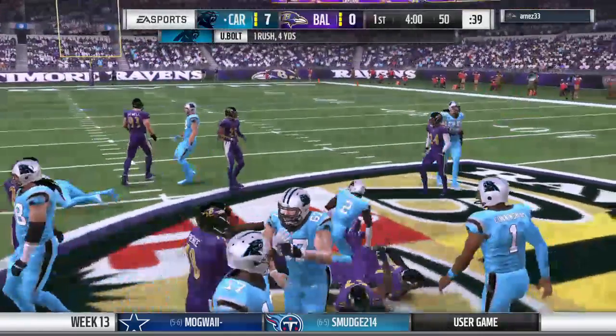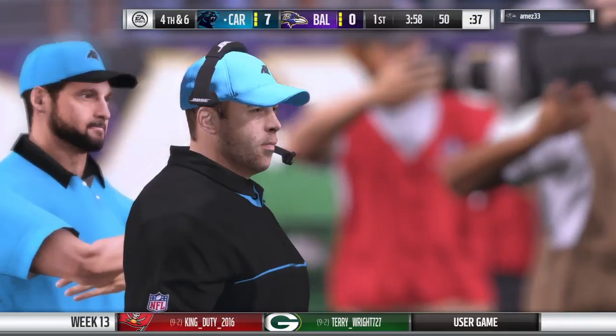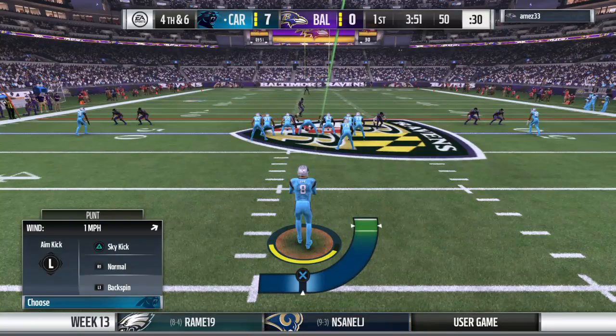And they'll stop him right on the midfield stripe. It'll be a gain of 4, but it won't be enough. It leaves them with a 4th down now. On 4th down, the Panthers hand things over to the veteran Andy Lee to punt it away.